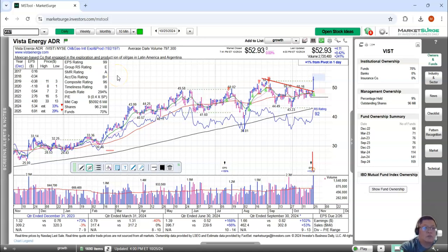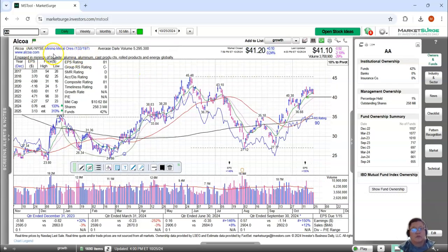Next one we have is Alcoa. This is the mining area. It's not an easy stock to hold because it's quite volatile. Even this pullback right here, look how it gapped down many times. But right now, earnings came out and it closed near the bottom, and the next day it bounced back. So far it's been holding that low. You can see my black line, which is the stop area.